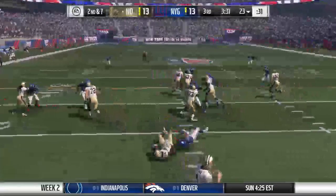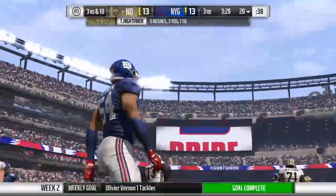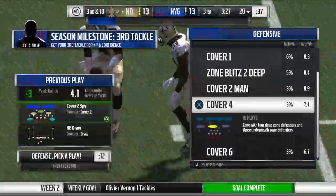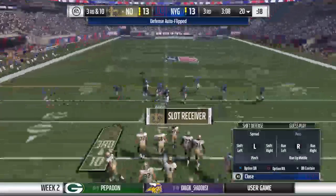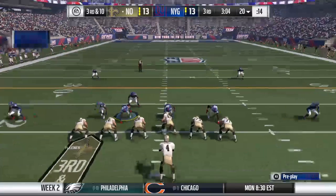They go again with Hightower. And he is going to lose yardage here. So he loses 3 yards there. Now third down. So Olivier Vernon, nice tackle for loss. He had 18 of those last year for Miami. And he really emerged in a game against Tennessee last year. Absolutely unstoppable. Almost couldn't be blocked.